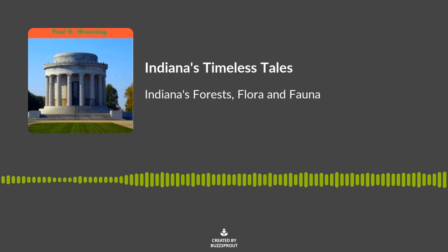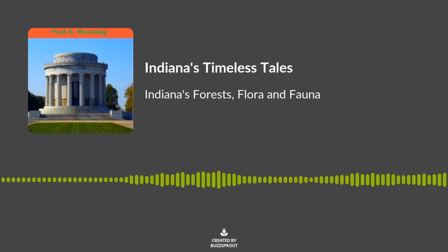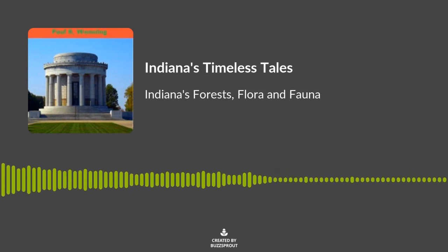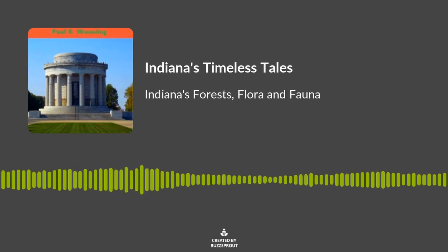Spring wildflowers. The forest contained scores of spring blooming wild plants that brought beauty to the spring woodlands. Spring blooming wildflowers like Virginia bluebells, wild geranium, Jacob's ladder, bloodroot, Dutchman's breeches, and wild ginger covered the forest floor with a lush carpet of color.